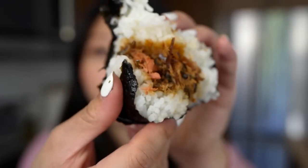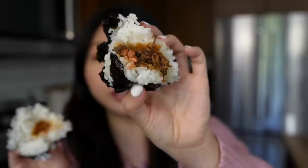Savory, savory, savory. If you guys love that salty fish taste, this will give you that. I think there's even like some soy sauce, or they marinated the tuna a bit with something, but wow, that is so flavorful. Yeah, I think there is like extra sauce in here, makes it super savory. So if you love a savory rice ball, then you're gonna really like this one. Pretty good amount of filling, even though this side is just rice, but there was quite a lot of filling on this side.